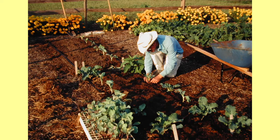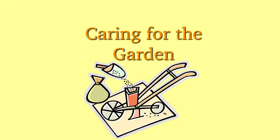So let's talk about caring for the garden. Another pretty, looks like beans and tomatoes and some squash up front here.